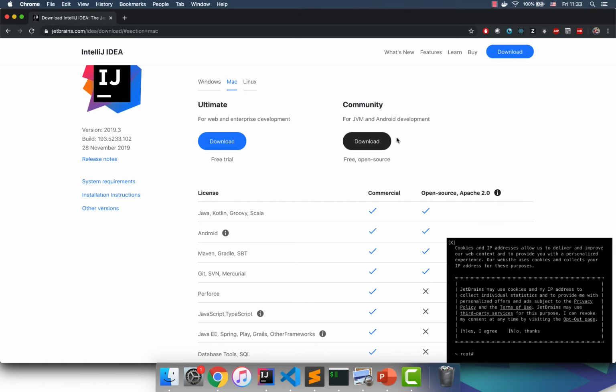So click this black button over here, which will download a wizard for your platform, whatever you have, Windows, Linux, or Mac. Now double click on that wizard after it downloads, and the setup should be really, really straightforward.